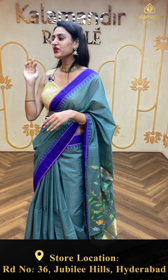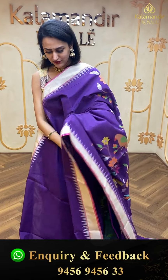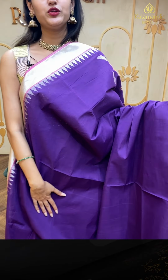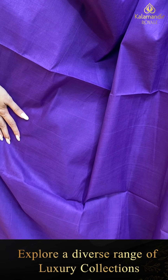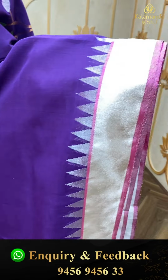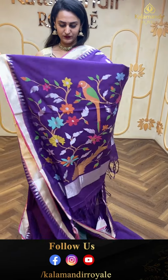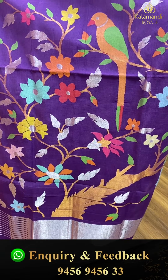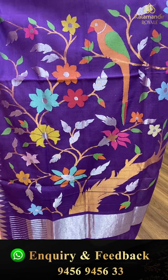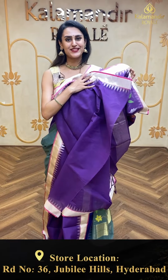So moving on to another beautiful saree which is in the color. A lovely purple color saree, a very beautiful one, very pretty one. I'm loving it. The body is plain, so I really liked it a lot. And the border has a lovely khadi border with temples, with beautiful silver zari. And the pallu has a lovely floral and leaf jaal with beautiful khadi lines, which is again super gorgeous, very nice. And let me show you all the pallu, the blouse. It's a beautiful self blouse.